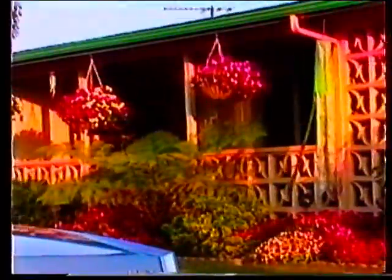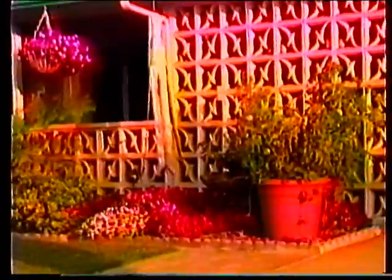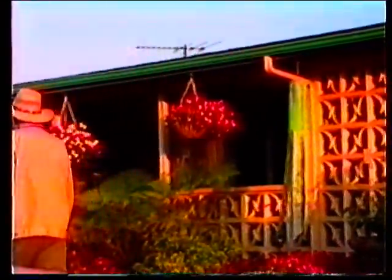Well, not only is she a horticulturalist, she uses these big words. So the hanging plants there were begonias, I believe. Ah, well, there's a perambulator.